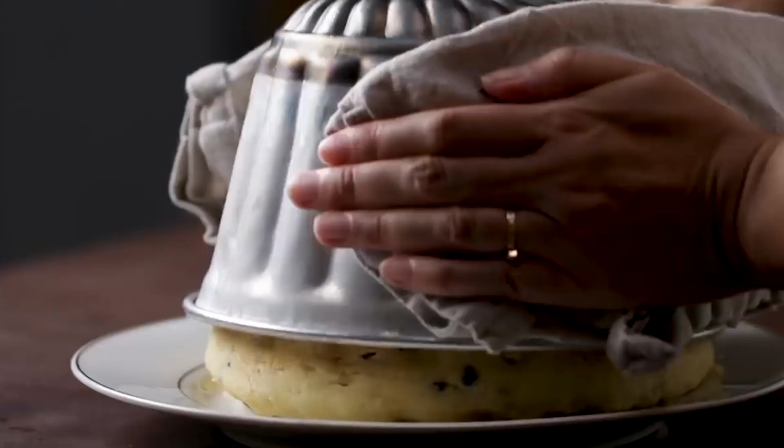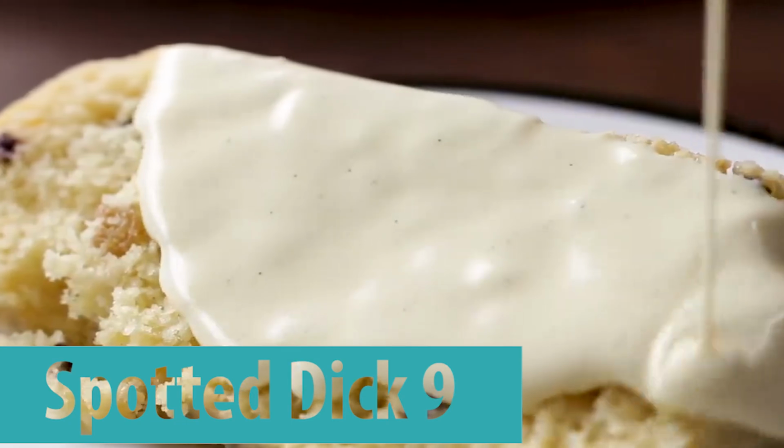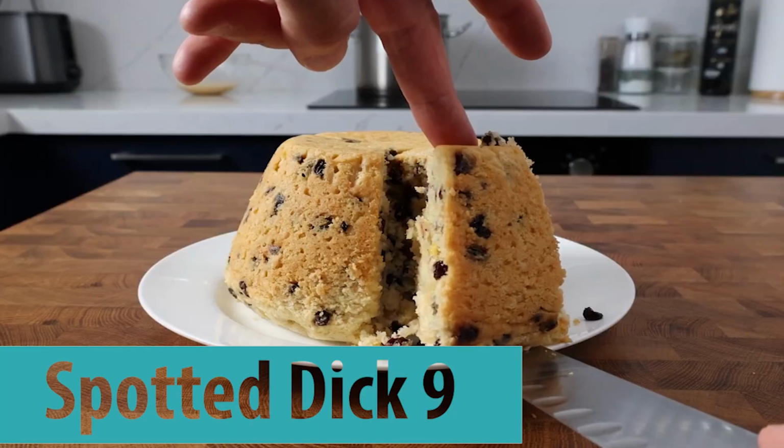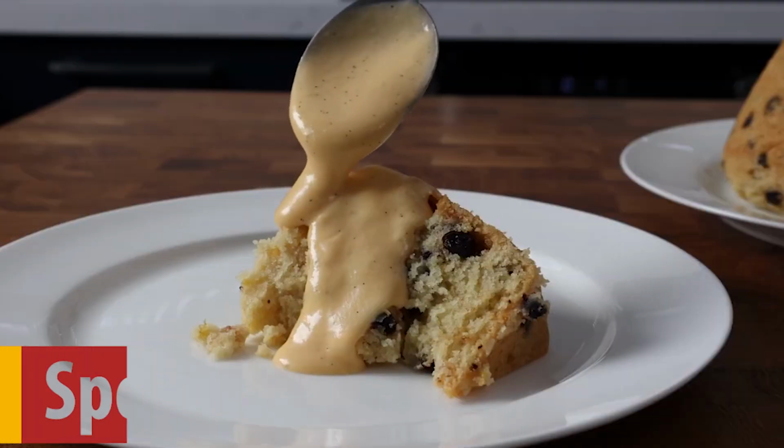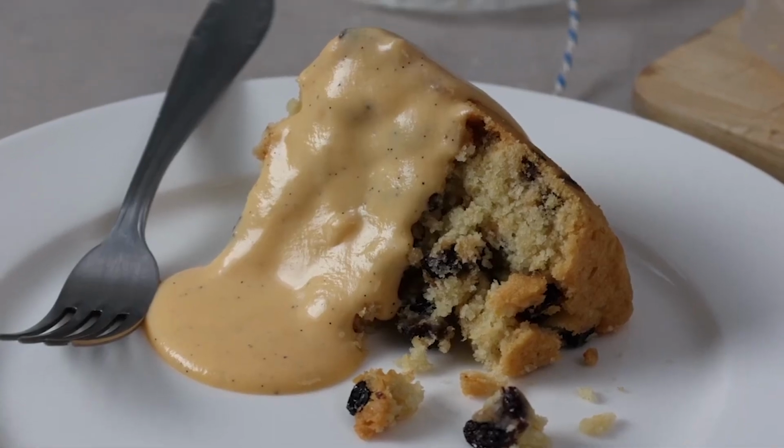Spotted dick. Spotted dick is a traditional British steamed pudding made with suet, flour, sugar, and currants. The ingredients are mixed together and steamed in a pudding basin until the pudding is cooked through. It is usually served hot, with custard or cream poured over the top.